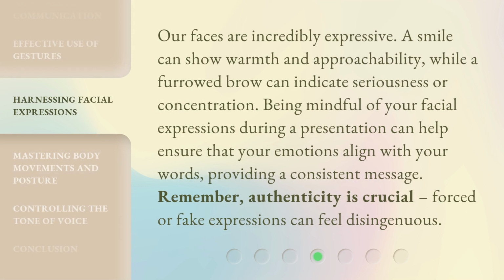Our faces are incredibly expressive. A smile can show warmth and approachability, while a furrowed brow can indicate seriousness or concentration. Being mindful of your facial expressions during a presentation can help ensure that your emotions align with your words, providing a consistent message. Remember, authenticity is crucial. Forced or fake expressions can feel disingenuous.